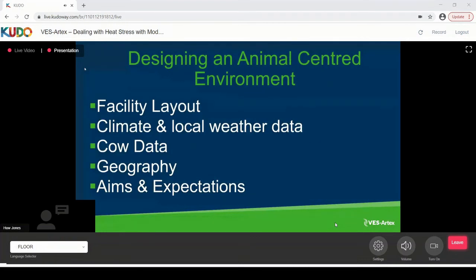We look at the climate and local weather data to see what severity of heat stress you're seeing, and what weather you're actually seeing in the winter as well, because the investment in VES ventilation in general is that it should be used 365 days of the year.